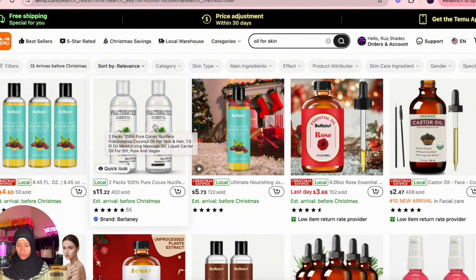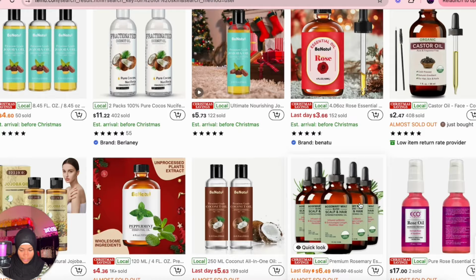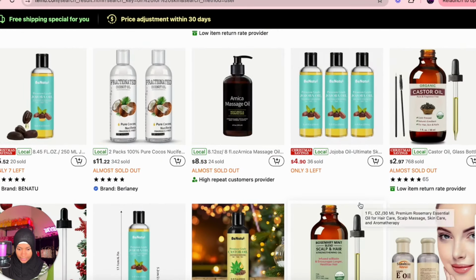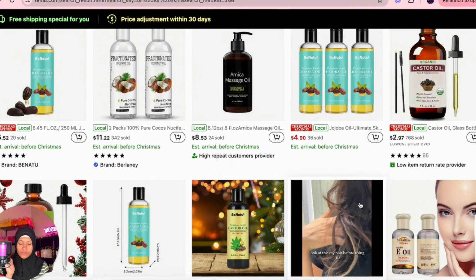Okay, boom. Now we have coconut oil, which is on the list that I have. Rose oil. Okay. Jojoba oil. Imagine you can literally get every single ingredient you need right here from Temu. Yo, I never knew Temu had this type of stuff.